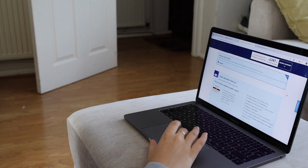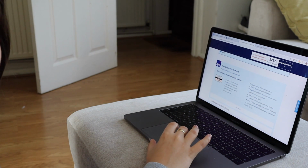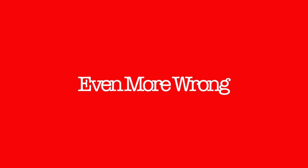So close to finishing booking my cruise now, and it's asking me, do I want to pay extra to have travel insurance? I guess I'm gonna need travel insurance, so I might as well just book it now.